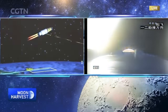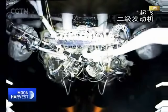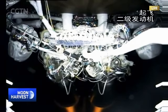Great. Rockets are being separated. We're hearing applause from the control and command center. Everything seems to be working just fine.